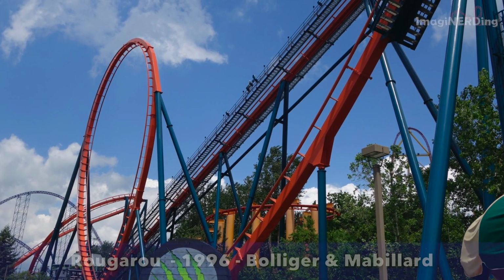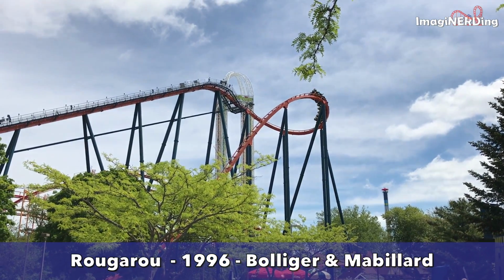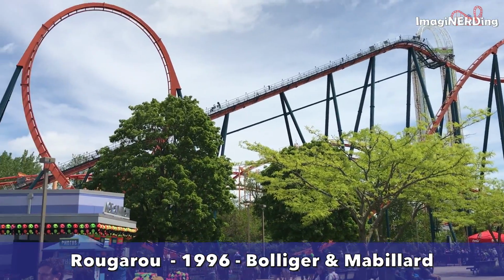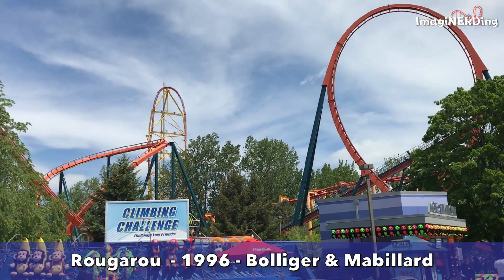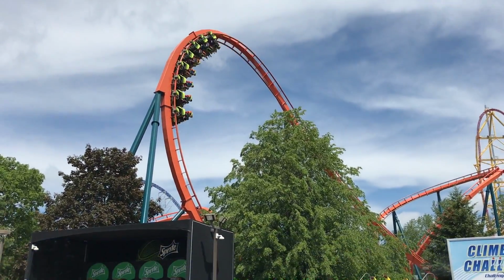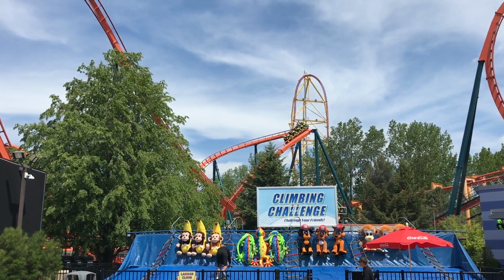Rougarou opened in 1996 as Mantis, a stand-up roller coaster built by Bolliger and Mabillard. At the time, it was the world's tallest, fastest, and longest stand-up coaster. In 2015, it opened as Rougarou as it was converted into a floorless coaster. It does go 145 feet high, hits 60 miles per hour, and lasts 2 minutes 40 seconds while offering 4 inversions.